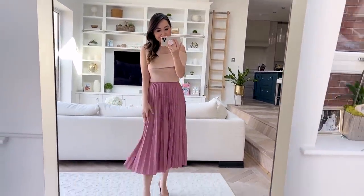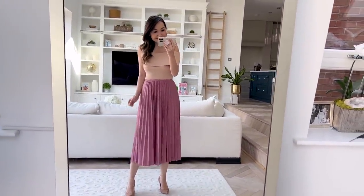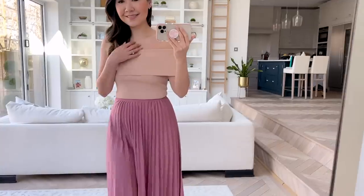But if you wanted to go full on dressy, I think you could do so and I think it would look great. I think it came in two other colors, but I think both of those were sold out. So I think this one is a new arrival. But yeah, over the moon with this. I just thought it was so lovely.